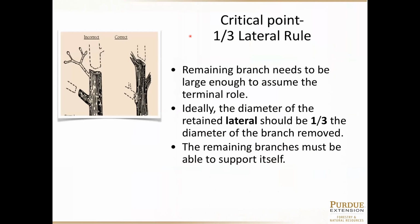As I mentioned earlier, we want to prune to a proper lateral. A proper lateral means pruning that branch to a branch large enough to assume that terminal role. So if we're doing a reduction cut, we want to make sure that the next branch that we prune to, we always prune to a lateral. Whenever we prune that, we want to make sure that that branch can support the remaining stem. You can see there are only 4 little leaflets on this, so it's not a proper lateral, nor is it at least 1/3 the size of the diameter removed.